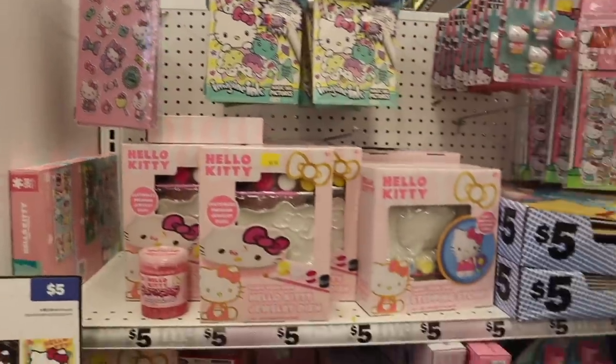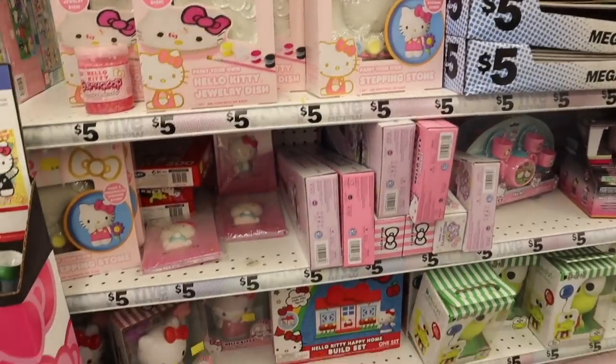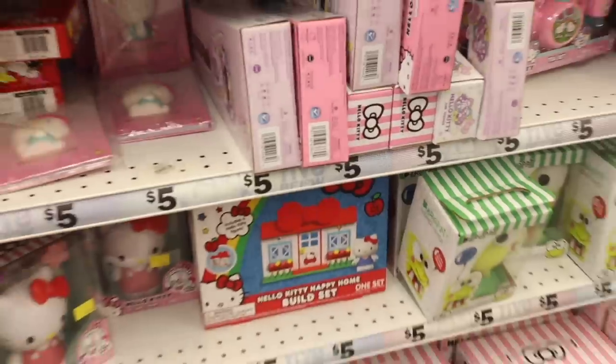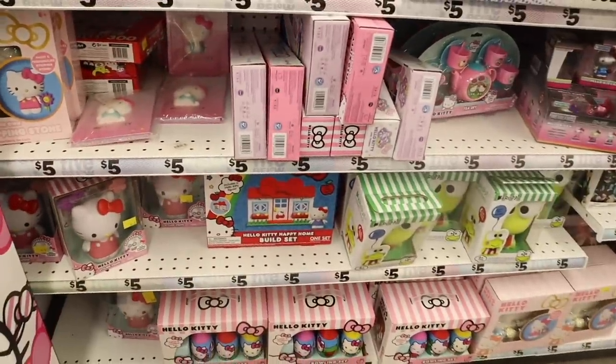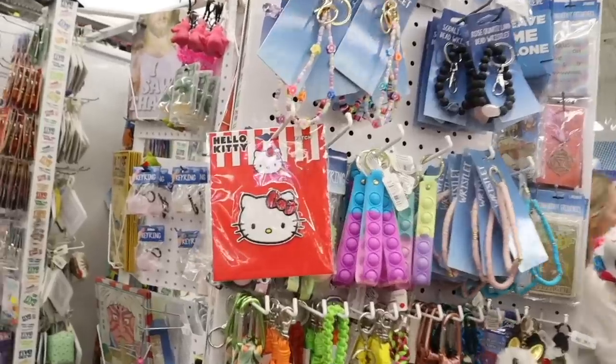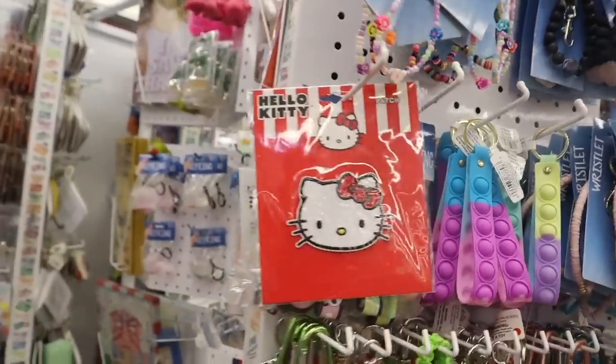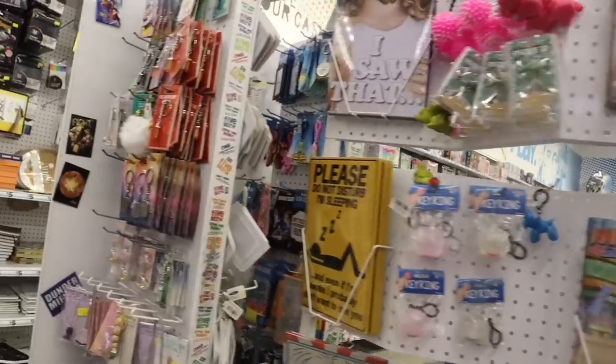And then down here, they still have the ukuleles, and the Hello Kitty Happy Home build set is new. It has 146 pieces. Let me know if you guys plan on getting this one. They randomly have a Hello Kitty patch over here. How cute is that? There's only one of these left too, and a bunch of key rings.